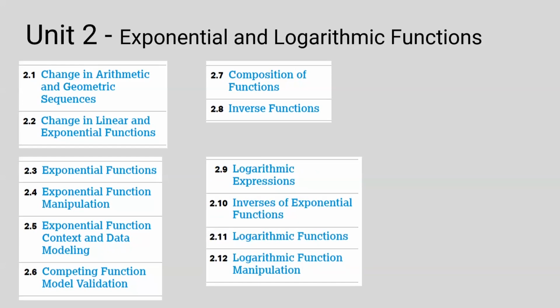So in our everything about logarithmic functions, we have logarithmic expressions. We're going to talk about these logarithmic functions that are inverses of exponential functions. More on graphing with the logarithmic functions. Again, we will see limit notation to describe end behavior, and then we do our logarithmic function manipulation. This is basically where your laws of logarithms are going to come in.